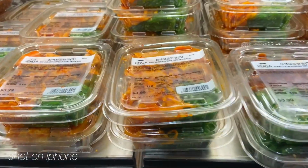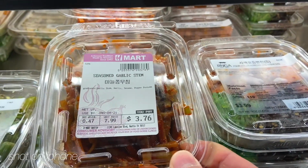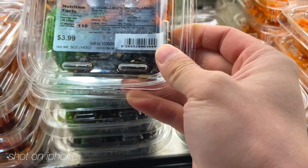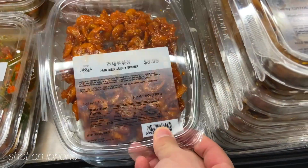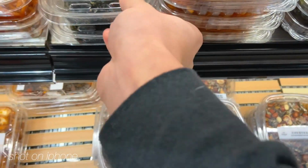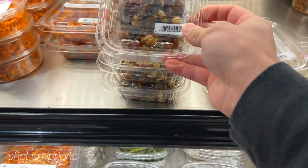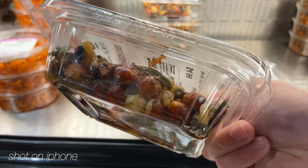We got all sorts of dishes here. This seems to be a staple in restaurants. Garlic stems, I'm not the biggest fan of that. They have assorted ones, different kinds of seaweed. Ooh, this looks interesting. Oh, so I've had this. That one and this one are both pretty strong flavors. Anchovy with nuts. In Chinese culture, we have something just like this, so it's awesome to see that.